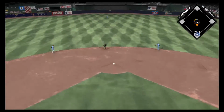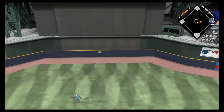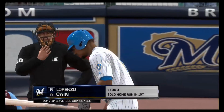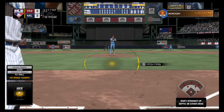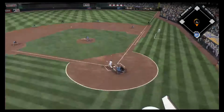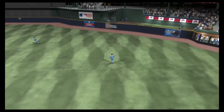A swing and a drive to center field. That one's got a chance. Hernandez ranging back. That one is out of here. This game is tied. And now is Lorenzo Cain. He's got a hit in 3 at-bats to this point. Line to the right side. Williams is there. 2 down.